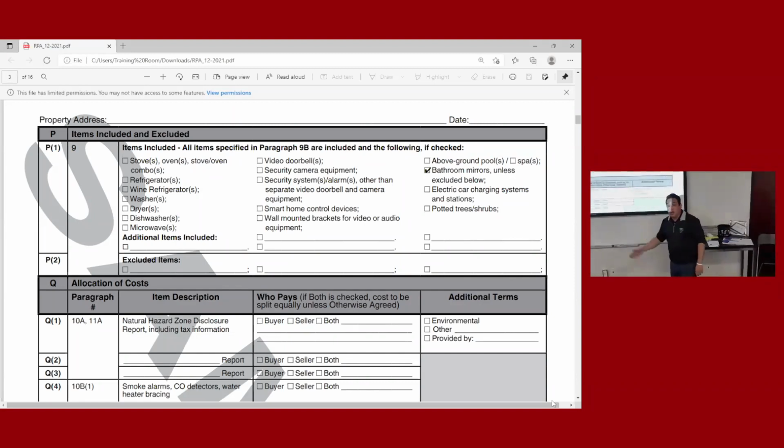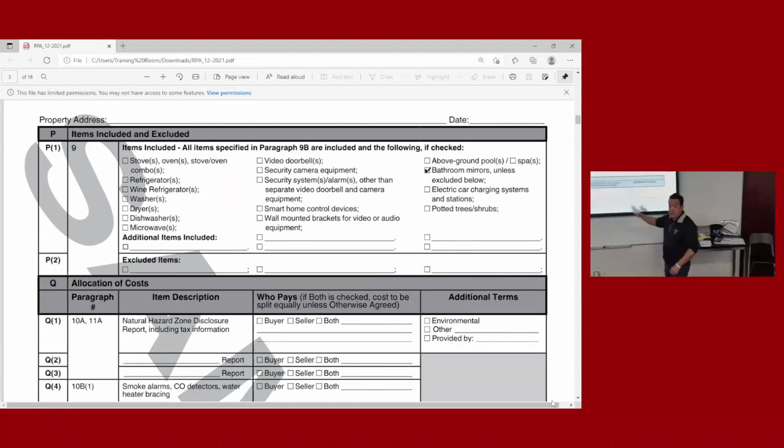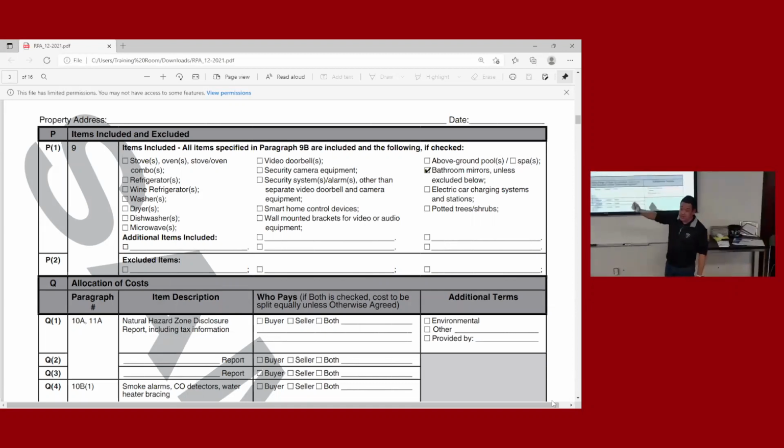Stove under California law is considered a detached item, unless it's a cooktop. But if it's a standalone stove, even if it's hooked up with gas and a plug, it doesn't matter, it's a detached item. So that's why you always gotta check stove. Everyone checks stove, because all appraisals, Fannie Mae and Freddie Mac and FHA, require a stove to be there. They require two things on appraisal, a stove and a heat source. So that's why every agent checks stove. No matter what, you should be checking stove unless it's a total cash offer.